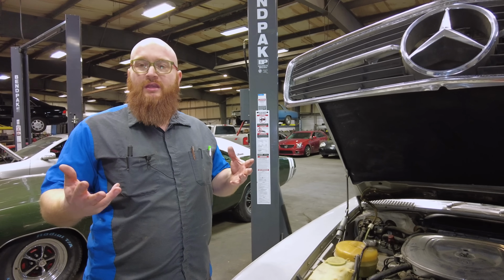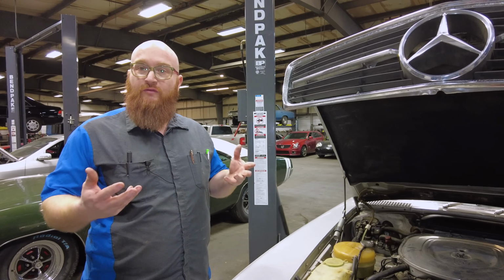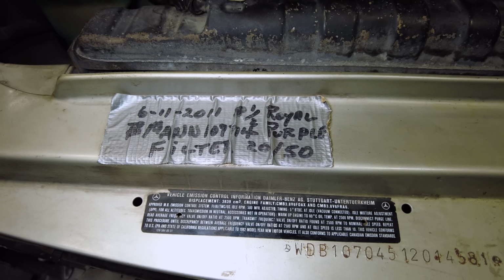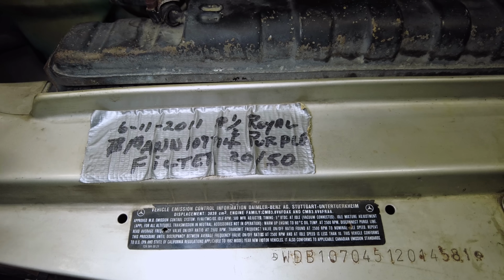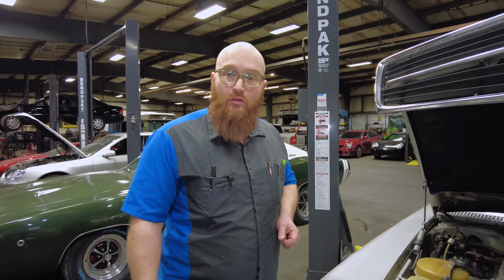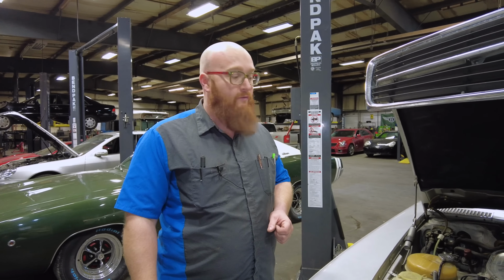So this is where you take for granted that when you see a sticker or a piece of duct tape with service history just like this, showing they used Royal Purple oil and a filter and different things at this certain date, you take it for granted, well, they probably have a well-maintained vehicle, it just has some issues. Obviously it's not been well maintained.